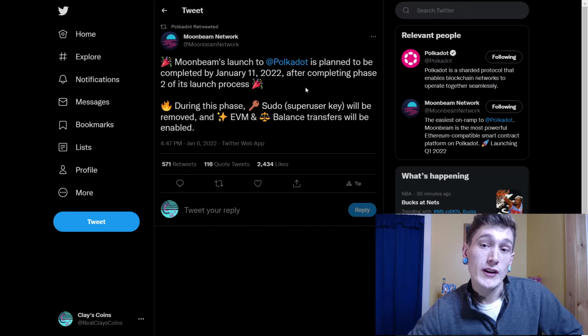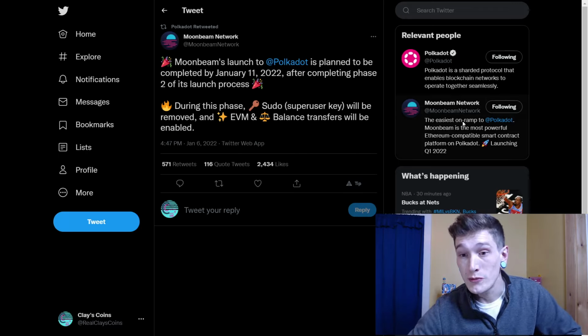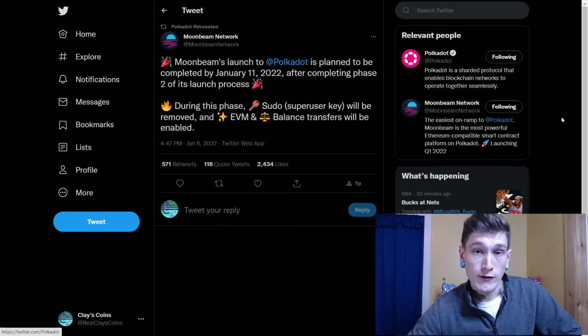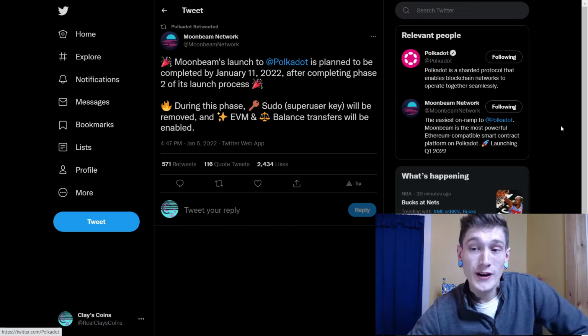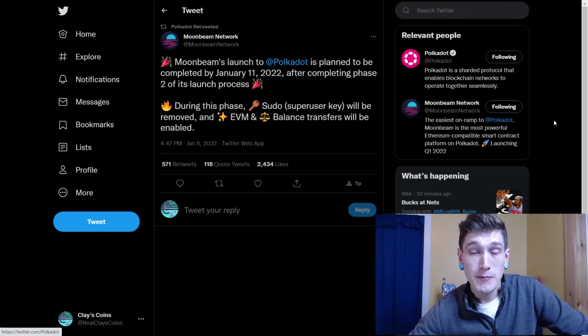Moonbeam's launch to Polkadot is planned to be completed finally by January 11th, 2022, after completing phase 2 of its launch process. And if you didn't know, you can see right over here in Moonbeam's little description on Twitter, they're looking to be the most powerful Ethereum compatible smart contract platform on Polkadot. Whether or not that holds true and how long it does, with Web3 coming out, Ethereum 2.0 coming out, a lot of changes in the crypto sphere happening this year, hopefully a lot of positive catalysts, but that's going to do it for today's video, guys.